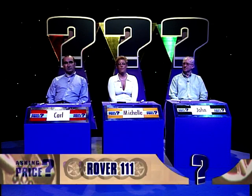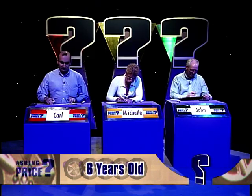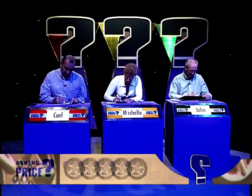OK, lovely little Rover 111 there. Used to be the Metro as we used to know it before they put the K-Series in. Start working on your prices. What do you think? Remember, what did the hammer go down at? Not what the owner might want for that car. What do you think it made actually at the auction? It had done 43,000 miles, 6 years old, beautifully looked after. Show me your prices.